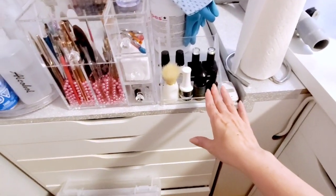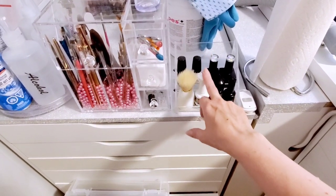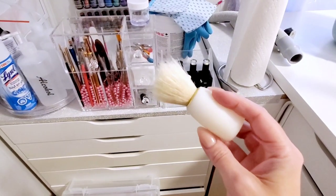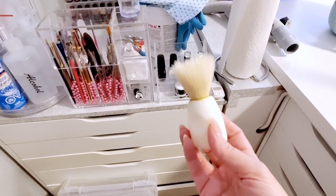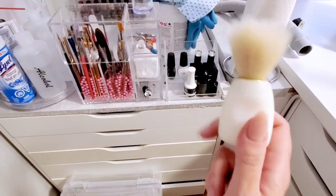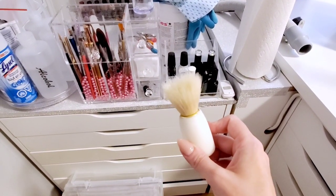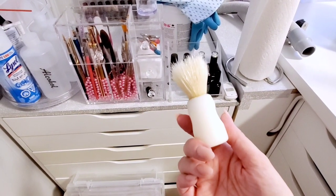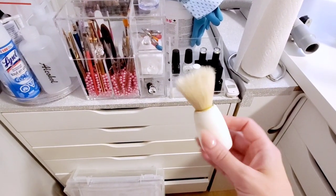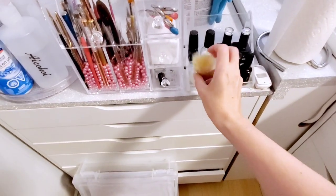So in here I keep my primer, my cuticle oil, I have some resin for rhinestones. This is a duster brush that I got. This was actually purchased probably 13 years ago when I first started doing nails. I think it's honestly just a shaving cream brush, but this is what I use to dust off sugar nails because it's a lot harder than my soft brushes that I use to dust off my clients' nail dust, but it's not so hard that it's going to take off too much, if that makes sense. So I love this for when I do sugar nails, just removing the excess glitter.